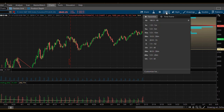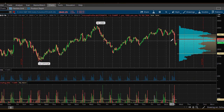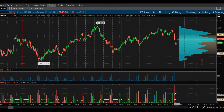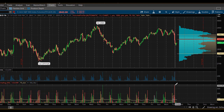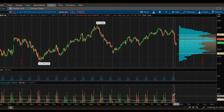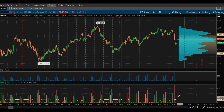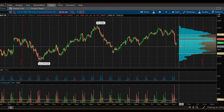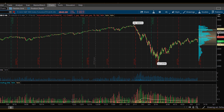So what you want to do tomorrow is look at it probably hour by hour. I mean, look at this huge hourly candle, this huge volume bar to end the day. If the candles tomorrow are the same size or taller than these candles, expect this thing to continue falling. So that's where we're kind of headed in the S&P.